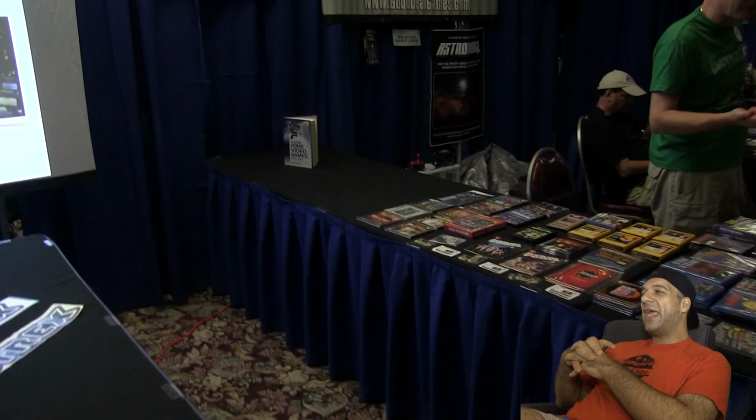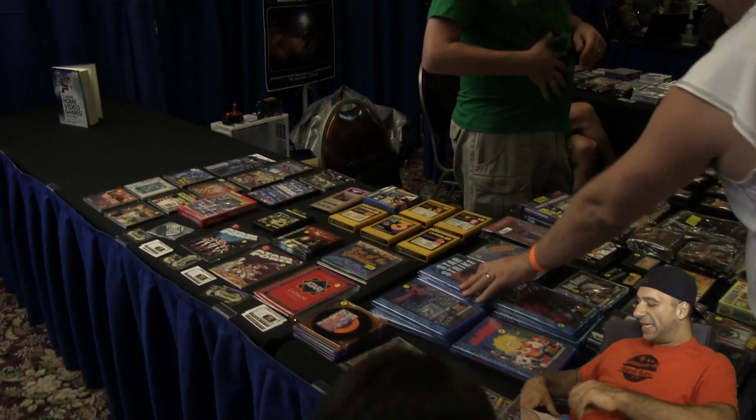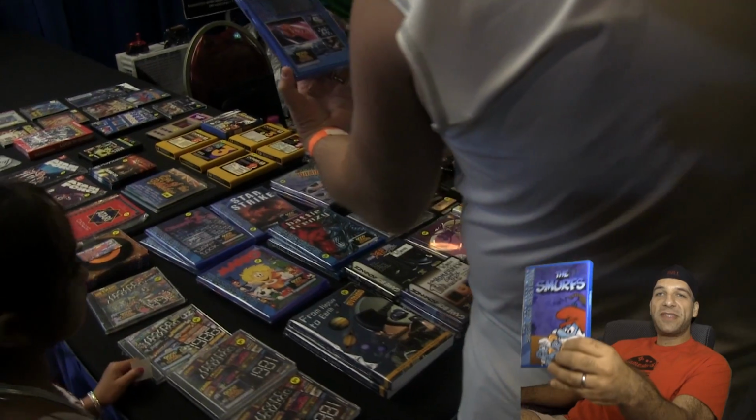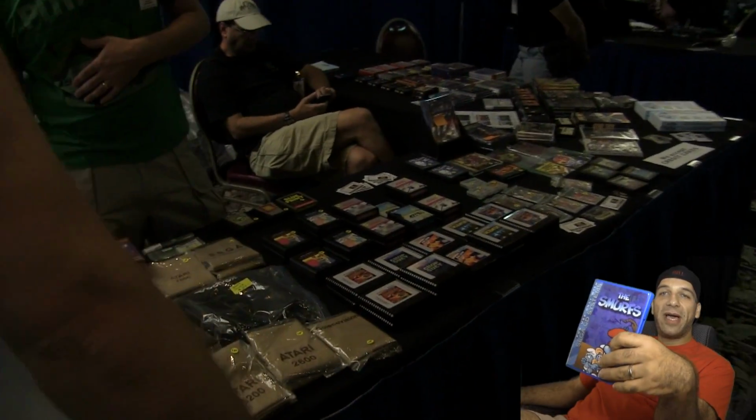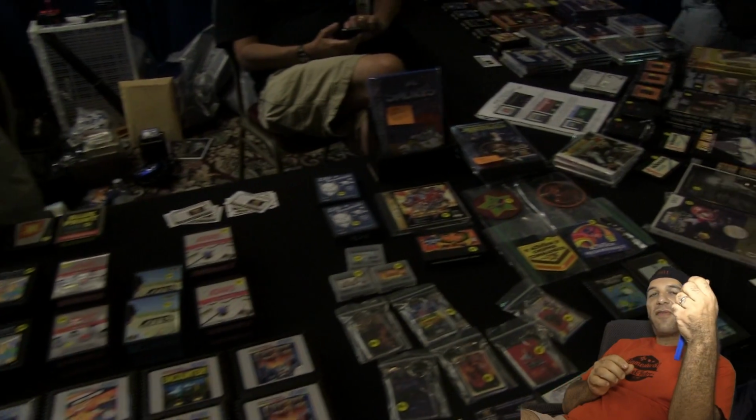This vendor right here, Good Old Games, had a whole bunch of homebrew games. In fact, I picked up this game there. It's called the Smurfs. This is a game that was only available at Classic Gaming Expo this year. 35 copies were made. It's based on a French title.